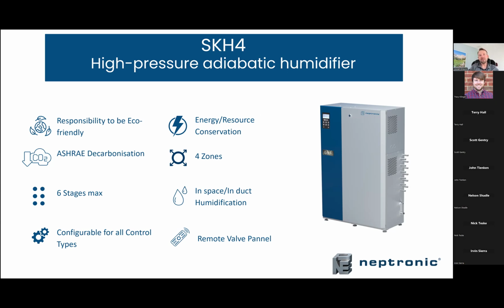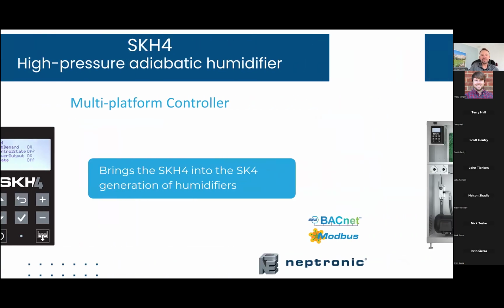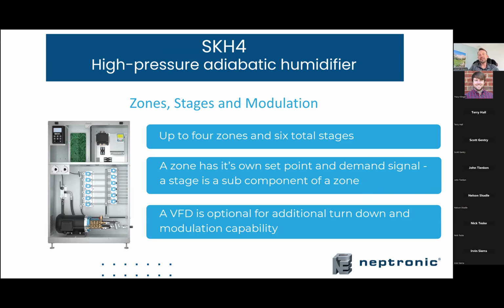So that's your modulation ability. I get asked a lot about, what is a stage and what is a zone. Zone basically has its own set point, but a stage is going to be kind of underneath a zone as an on-off supply of water to the nozzles.